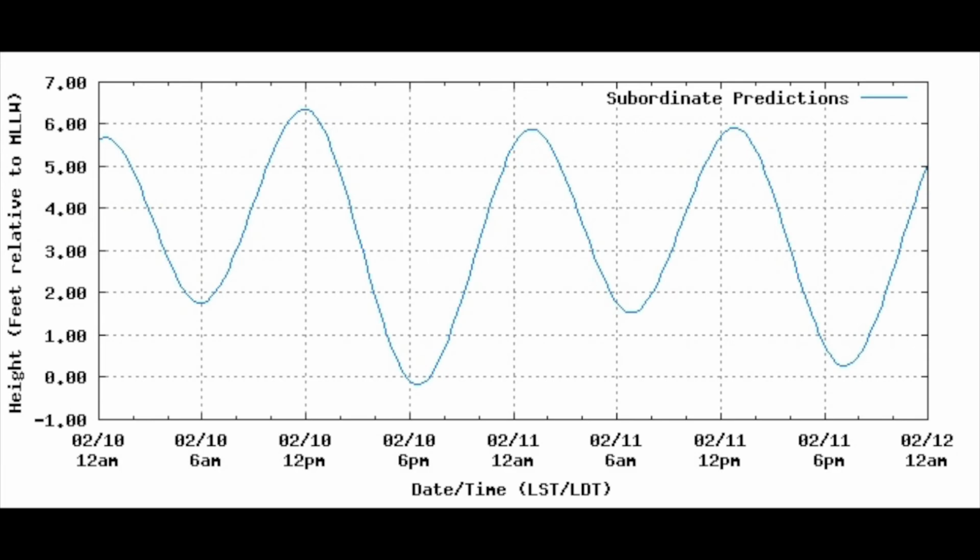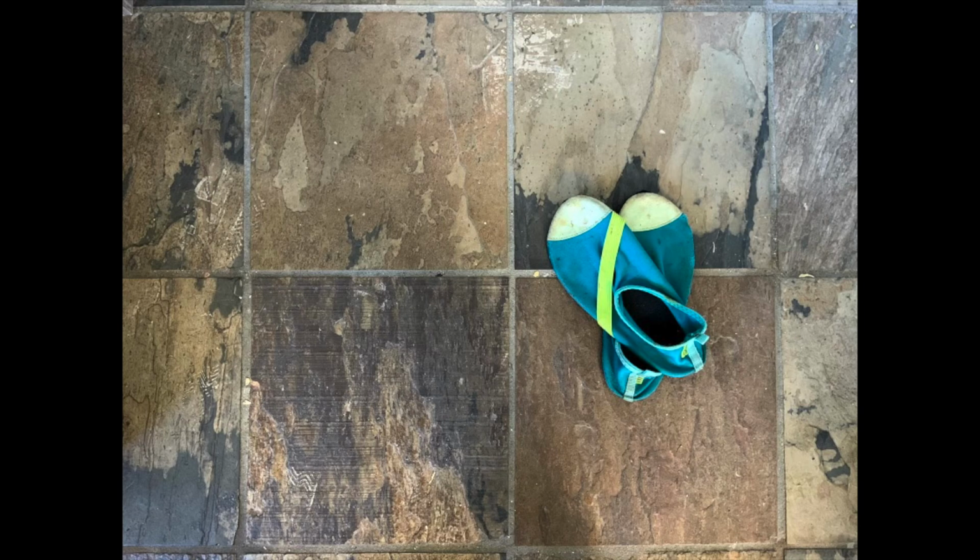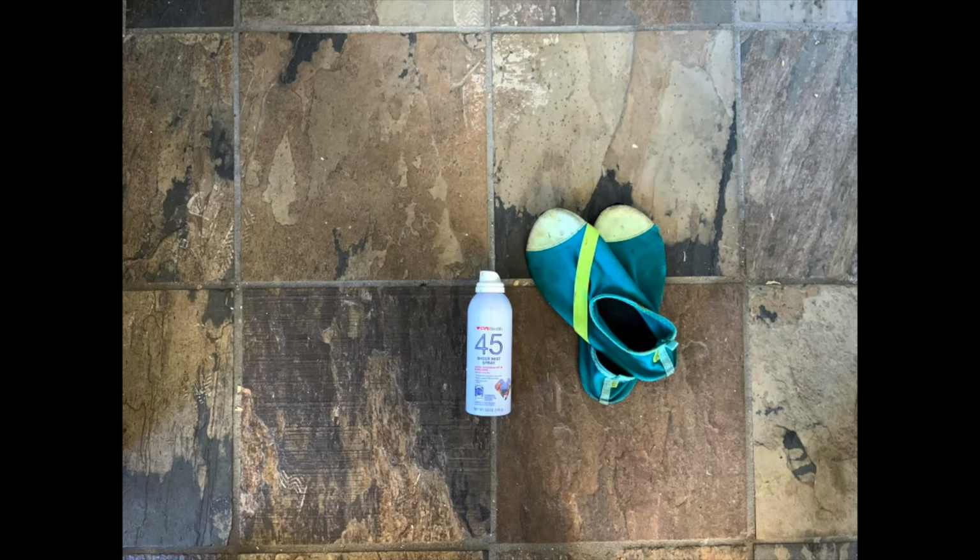In terms of equipment to take, we'll want some good closed-toed shoes with good grip on the bottom that can get wet. We'll also want some sunscreen, and make sure to get the backs of your ears, back of your neck, because you'll be looking down.